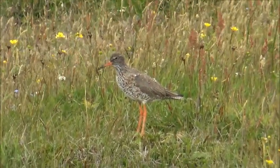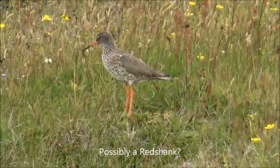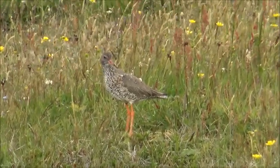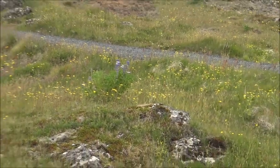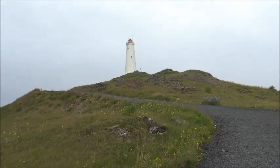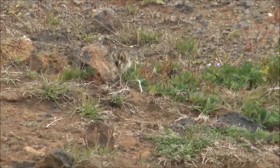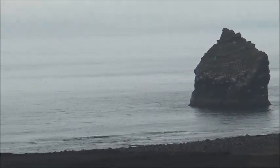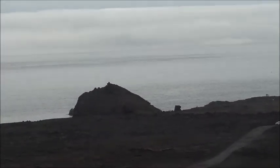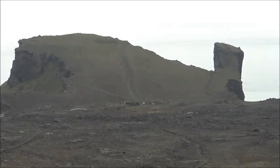I'm not a great ornithologist, so I'm not sure what this is, but there are a lot of really nice birds around here. One of them on the path going up to the Reykjanes lighthouse, which is the oldest lighthouse in Iceland, which is where I'm going now. And there goes another one. Like a giant rabbit.